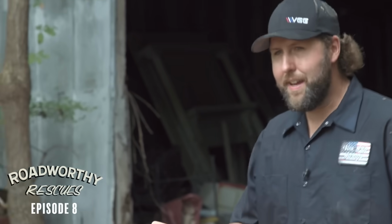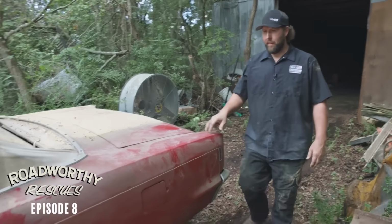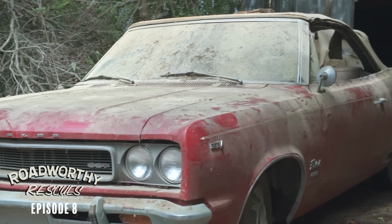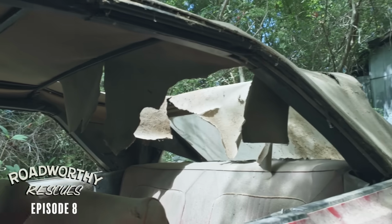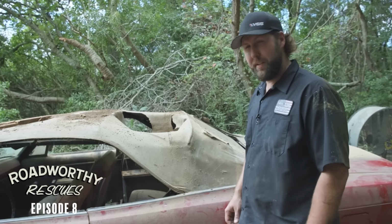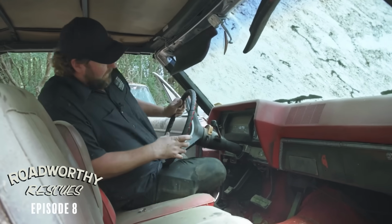Again, this is the SST, which is the top of the line trim model. Didn't get any better than this. Now the convertibles only came in 67 and 68, in 69 they didn't make them. Convertible top probably leaks. I think I'm gonna go ahead and crawl in this, see what we got. Oh yeah, you just gotta get right in. Yeah, it's fine. Smells like a rusty wheelbarrow full of bird beaks. It's really unique.